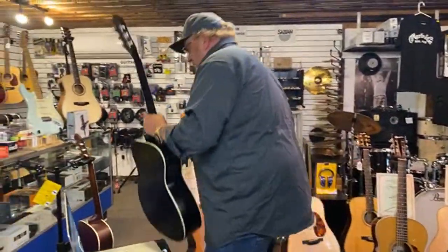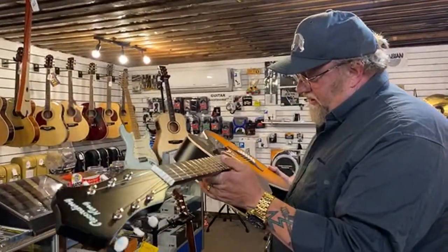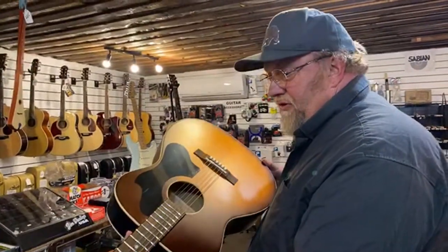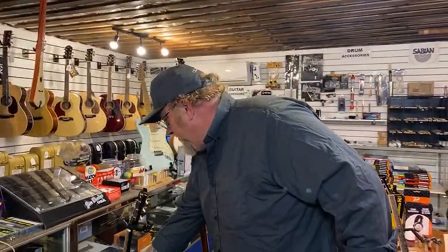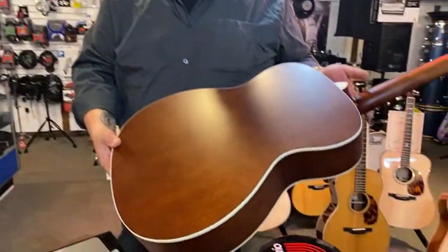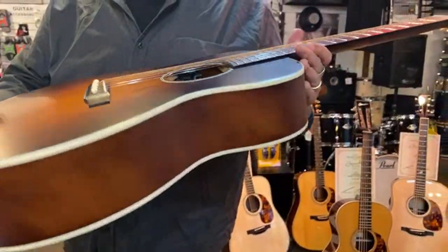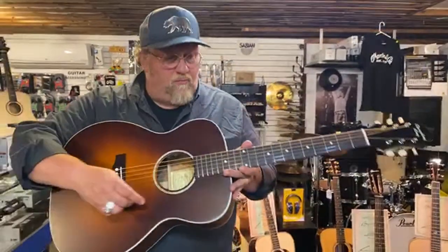Then we've got, this is out of their series called the Dirty 30. So this is the ROS 9 from the Dirty 30 series. And another one of the Dirty 30s here is this one, which is an OM body. And it's mahogany. Nice matte finish mahogany, laminate, solid top, and Fishman pickup on board again.